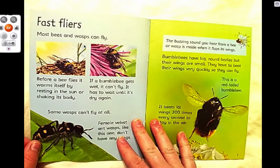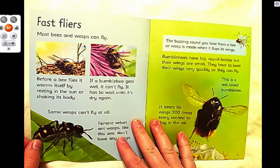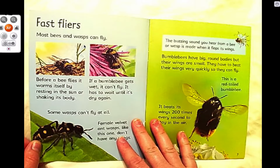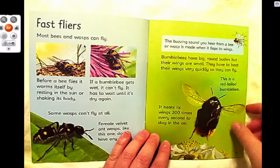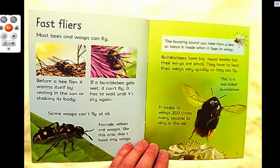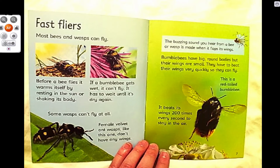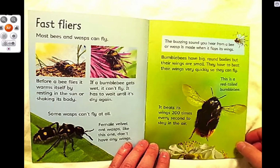Fast flyers. Most bees and wasps can fly. Before a bee flies, it warms itself by resting in the sun or shaking its body. If a bumblebee gets wet, it can't fly. It has to wait until it's dry again. Bumblebees have big round bodies, but their wings are very small. They have to beat their wings very quickly so they can fly. This is a red-tailed bumblebee. It beats its wings 200 times every second to stay in the air.